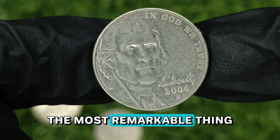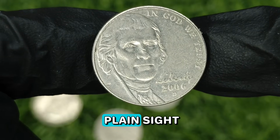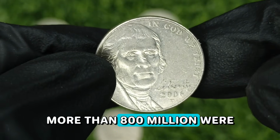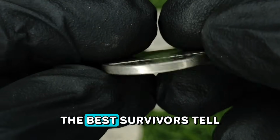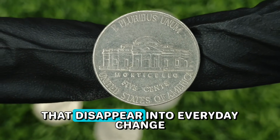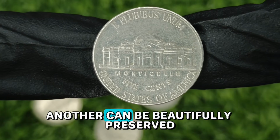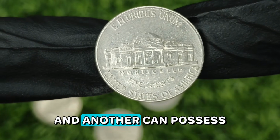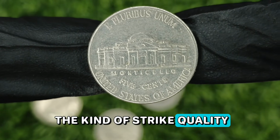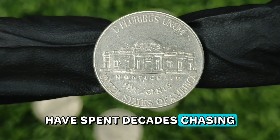The most remarkable thing about the 2006 D Jefferson nickel may be that it hides in plain sight. More than 800 million were struck at Denver, yet the best survivors tell a completely different story from the worn coins that disappear into everyday change. One can be ordinary, another can be beautifully preserved, and another can possess the kind of strike quality that serious Jefferson nickel collectors have spent decades chasing.